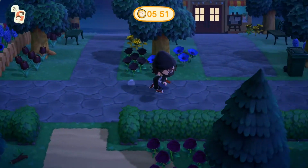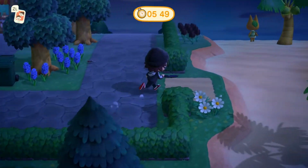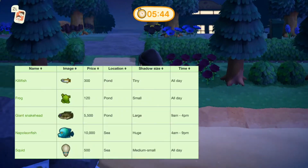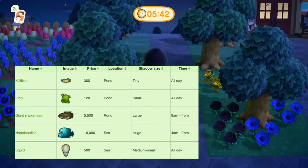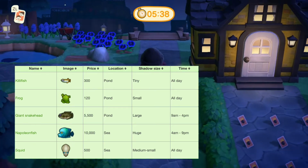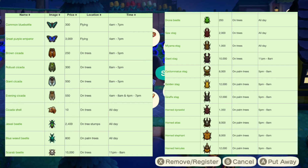To start off for today's video, I'll be talking about the bugs, deep sea creatures, as well as the fish that will be leaving at the end of August. If you don't have these already, make sure you get these before the month ends. For the fish that are leaving at the end of the month, we have the squid, Napoleon fish, giant snakehead, frog, and killifish. If you don't have any of those fish, make sure you get them before the month ends. And we have lots of bugs leaving at the end of the month.